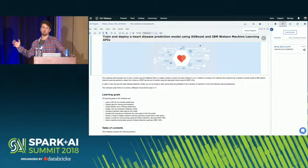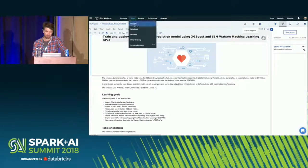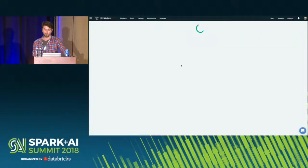And then once they are happy, they will just put them into production directly from this interface. I'm going to show you that in a minute. One thing I wanted to show you as well is, as I mentioned, we have a partnership with RStudio. So you have the full RStudio IDE embedded here. So let me move a little bit. I'll open this now in a minute.